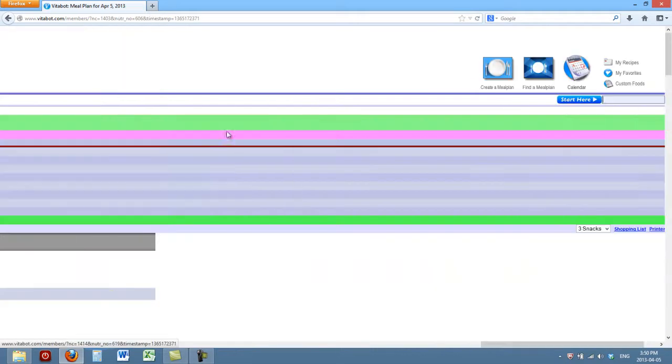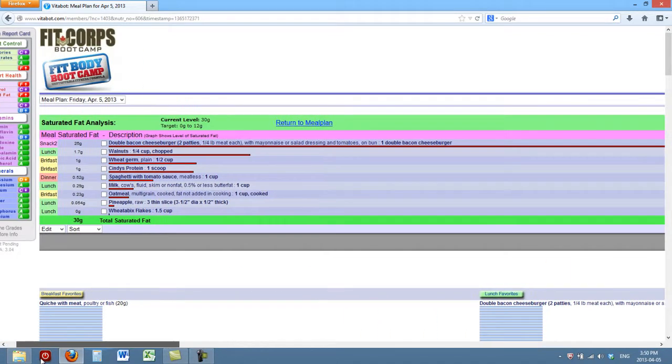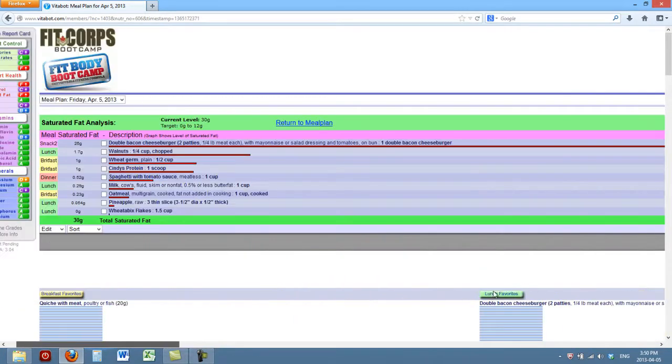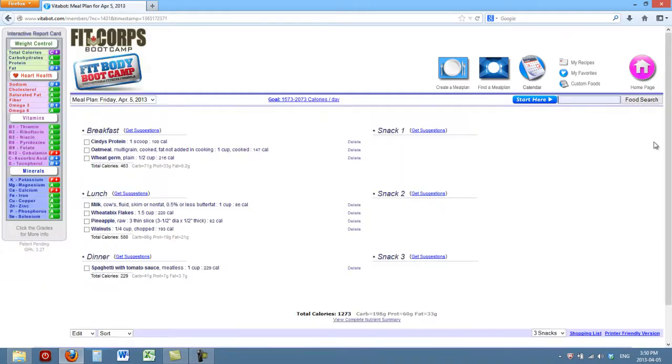Why is saturated fat up? Oh, take a look at that top line there. You can see the amount of saturated fat compared to everything else. The length of the red line is how much there is. Our level is now at 30. Our target is 0 to 12. Let's go on a journey all the way down here. Obviously, we're deleting that double cheeseburger thing, getting rid of it. We're not doing it. So it's not recommended you play too much in this column here.